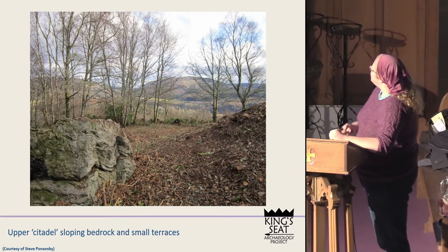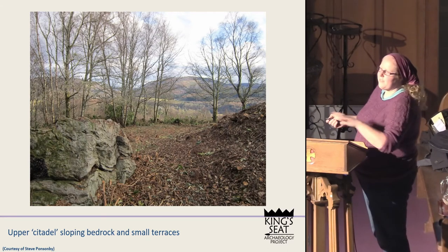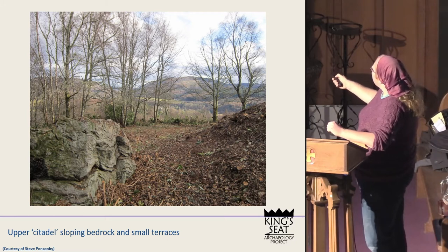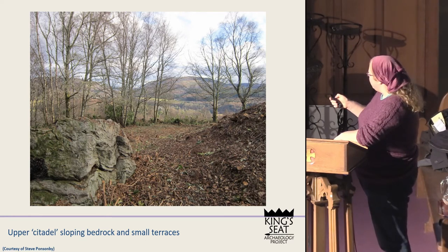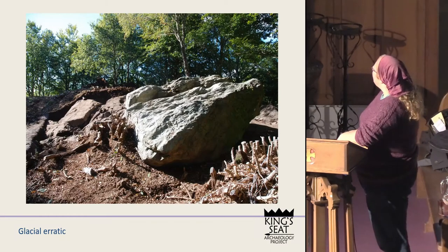So to give you a sense of the character of the upper citadel, you can see here it's not a nice flat surface with space for lots of buildings. It's quite sloping and undulating. You've got these steep slopes with bedrock not far below the surface, and then small areas where, in theory, you have enough space to put up a couple of structures. And it's also dominated by this massive glacial erratic, which is composed of a schist, which has been brought in by glaciation and dumped on the site, which is quite a dominant feature on the top.